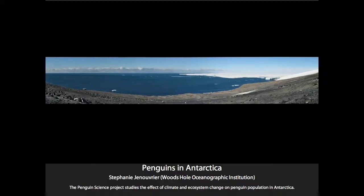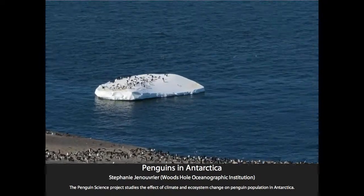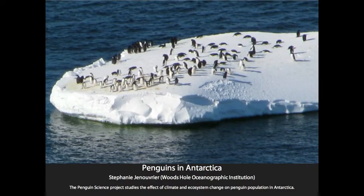This is, it says penguins in Antarctica. You probably can't see any penguins now, but we'll zoom in, and you can see them. So this is Stephanie Genouvrier. She's a researcher, does her work in Antarctica, and she counts penguins. Counting these wouldn't be a lot of fun because there's so many, but it's possible now with the GigaPan. And so she can take the whole scene and figure out how many penguins there are, and she's studying penguin population and how it's affected by climate change and ecosystem change.